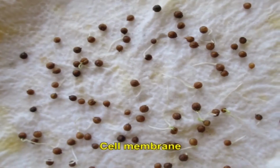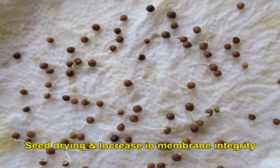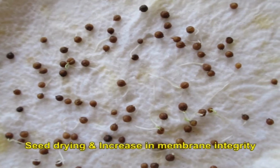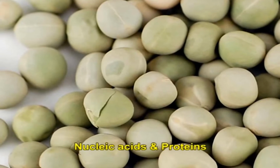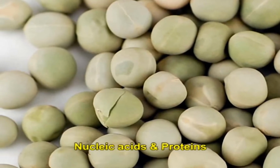Rearrangement of cell membrane structure lost during seed drying, and increase in membrane integrity. Repair of damage to nucleic acids and proteins that occurred during storage. Higher respiration and adenosine triphosphate production. Then an increase in hydrolytic enzyme activity, especially alpha amylase, and a strong increase of superoxide dismutase and catalase activities.